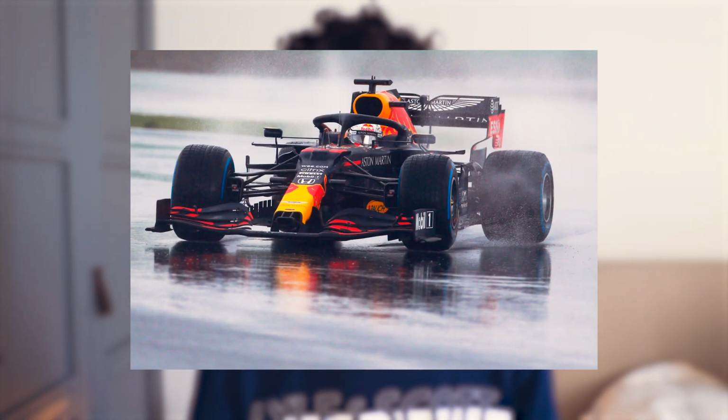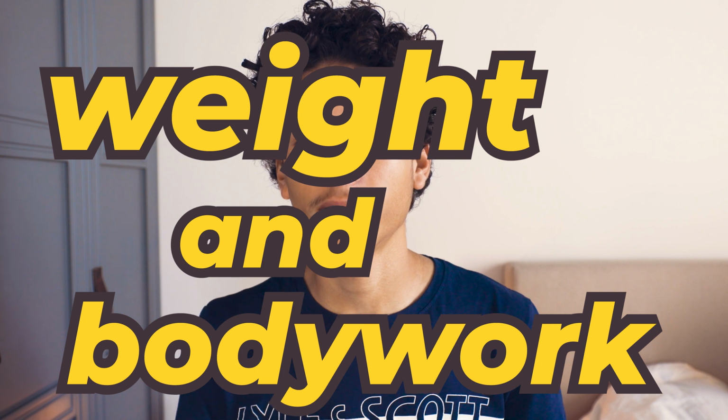Although it's powerful, this is only half of what makes it so fast. Because even if it's so powerful and it can transfer this power to the wheels, if there's not much grip, the car would go flying and out of control. The weight and bodywork, in combination with the aerodynamics, are key to the overall balance of the car. So the low weight increases effective power to weight ratio, which helps the car accelerate faster.